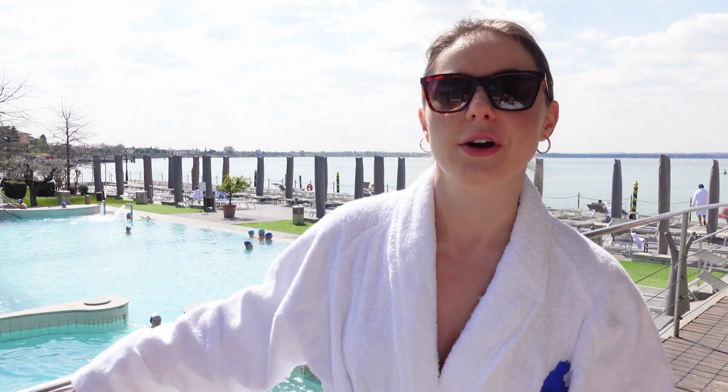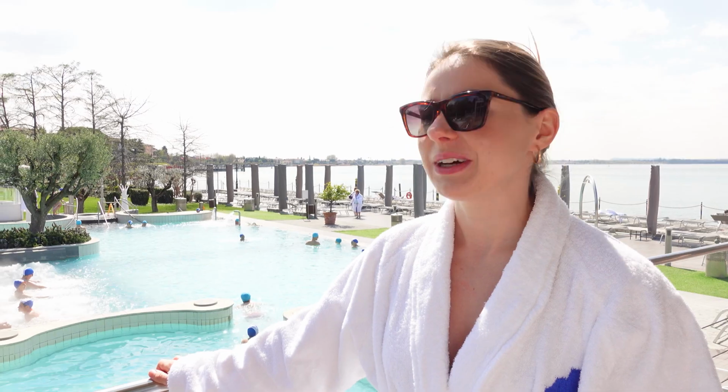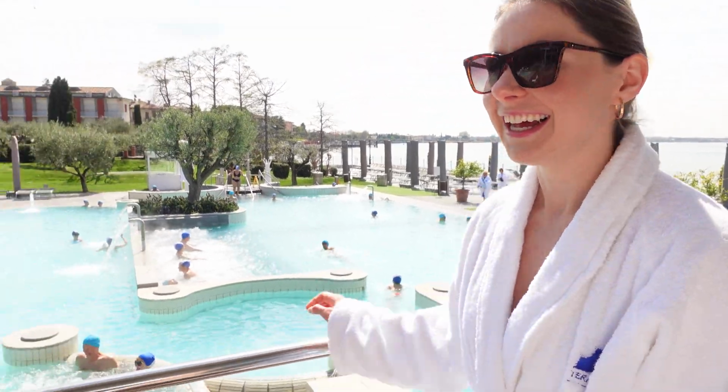This was included in our hotel, like a 5-hour stay here. So we're going to try different swimming pools and different saunas and just enjoy the day. It's very sunny outside and it's very nice to be outside in the sun, even if it's like 12 degrees. The water is warm. Yeah, the water is very warm, so I'm looking forward. But we need to wear a stupid hat.